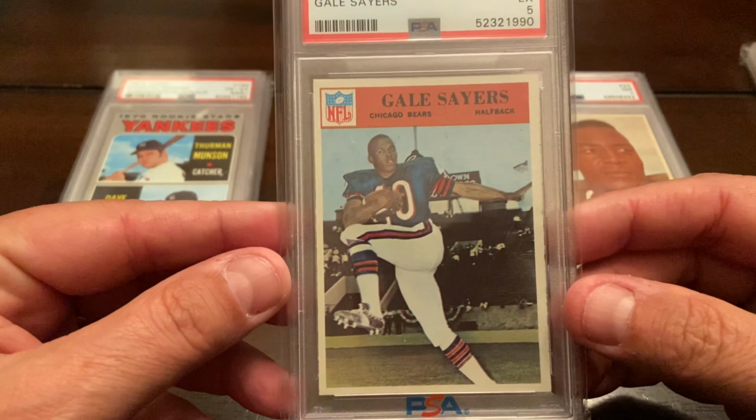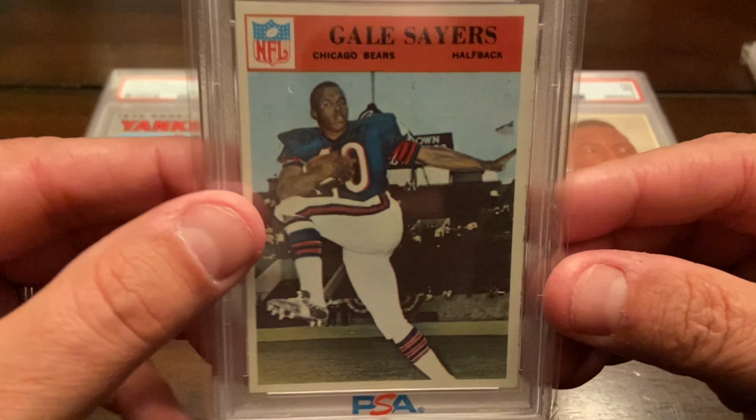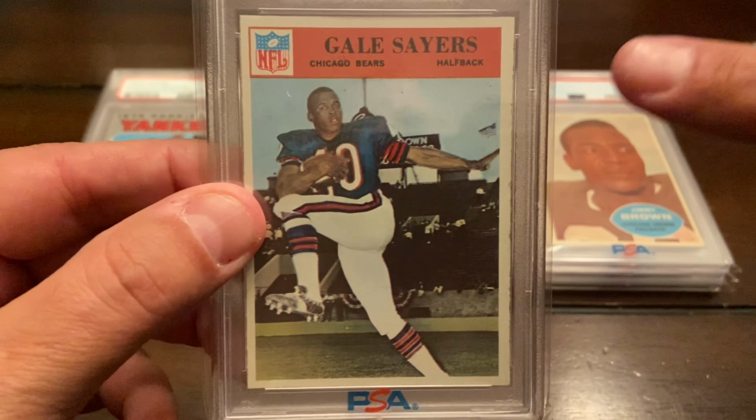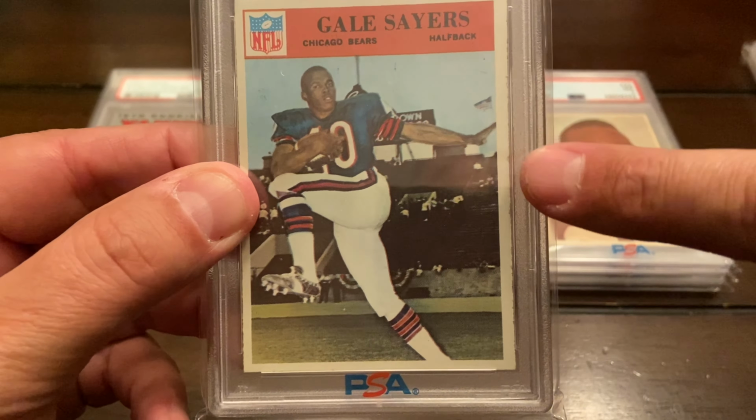Now, here's another one. This is another one of my cards from my PC, my Gale Sayers rookie, and this card got a 5. Now, if you look along the right, you see this rough cut. That rough cut is how the card came out of the pack. That was a dull blade that cut this card. There is no fault of any collector along the way. This is how the card came out of the pack, and it got a 5.